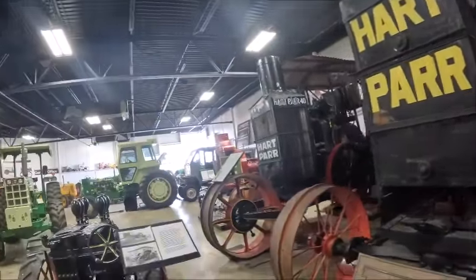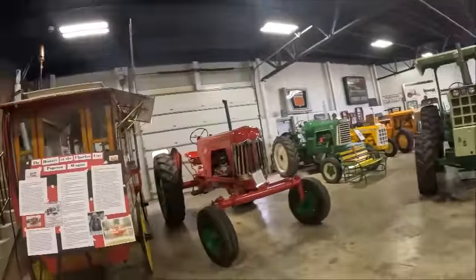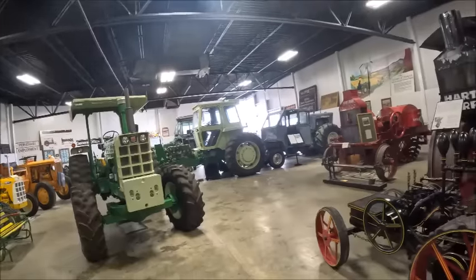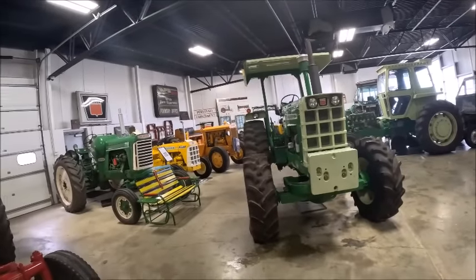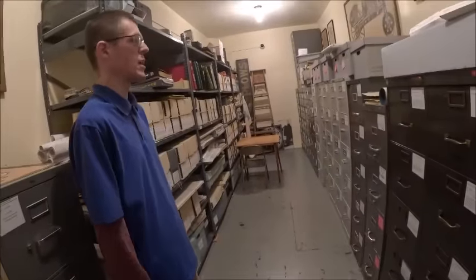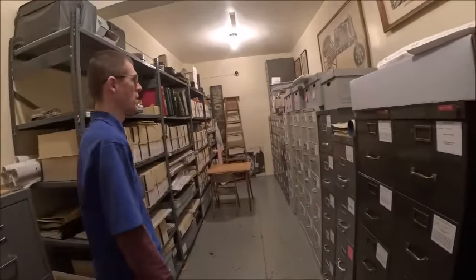So that is your quick walk around of the tractor room. And now I guess we'll go meet up with the curator and go see the stuff that nobody gets to see. Is kept. So this is the vault. This is the upstairs area. And then downstairs there's a tractor archive room, which I'll show you later. It has lots more things.